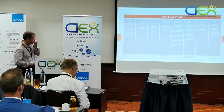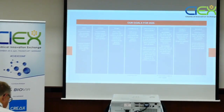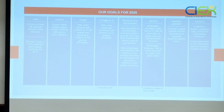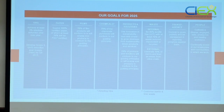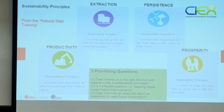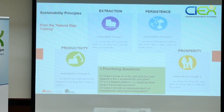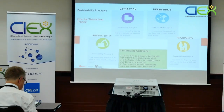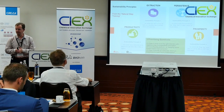You can see what some of our goals are here. Greenhouse gas reduction goals, paper goals for 2025 to be 100% FSC, films to be more conforming to the guiding principles. I'm going to speak about these guiding principles in a moment. Lots of different high-level goals for our sustainability agenda. How do we do it? I've heard this before in the conference. It's about finding something that both the consumer, the customer can use, and you can use yourself to actually prove or show what is the sustainability step change that you have made in a product.